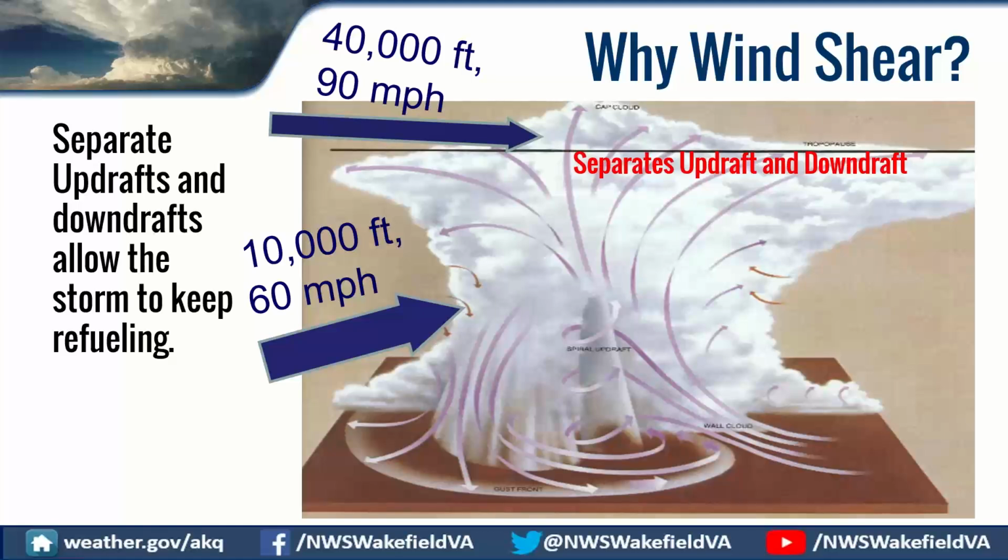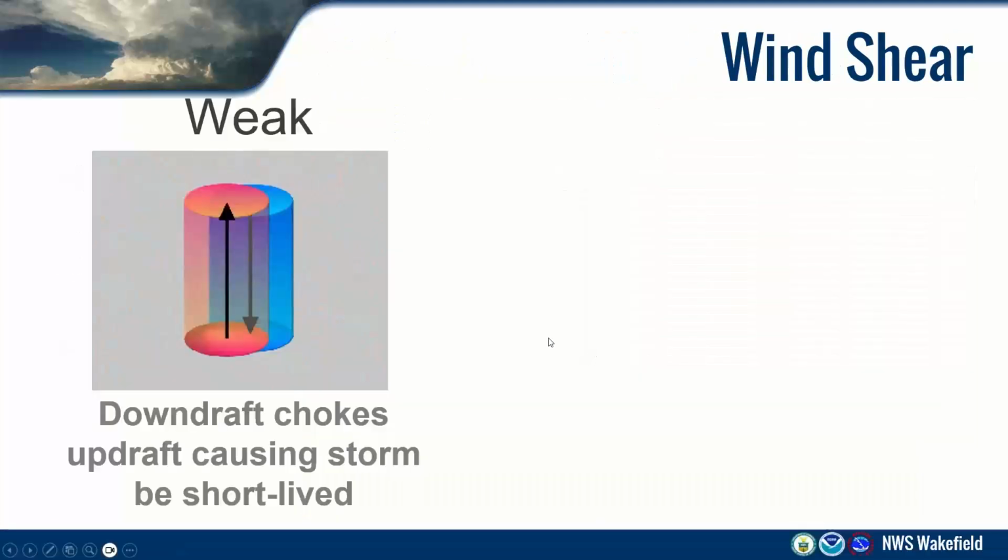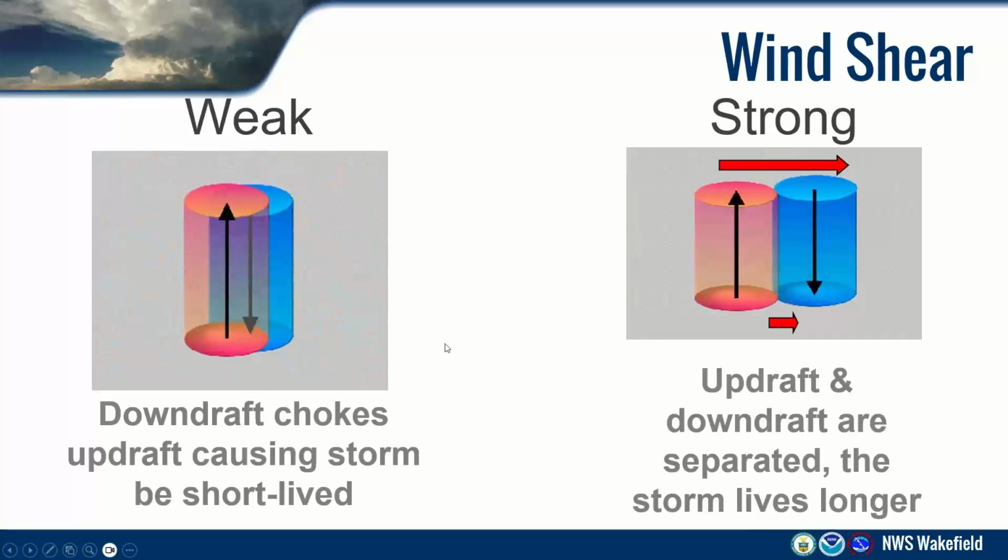So in terms of getting our storms to develop, if the updraft and the downdraft are working against each other, that's going to create a net neutral or a net negative, which is going to allow that storm to pretty much just die out. If you have this situation where the updraft and the downdraft are separated from each other, that's going to be supportive of storms continuing. So again, here's what it kind of looks like in visualization.